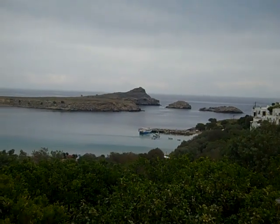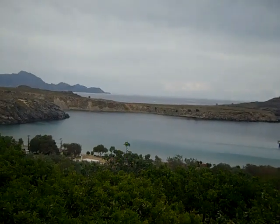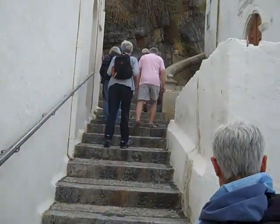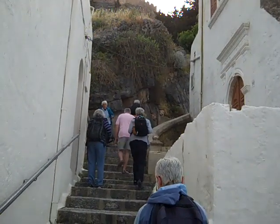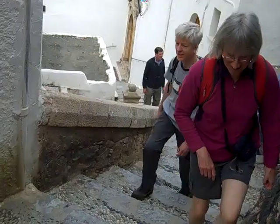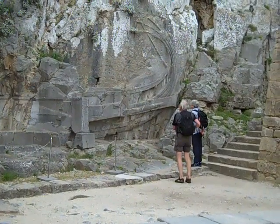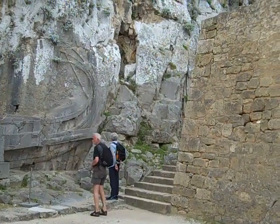It's 3,000, 4,000 years old, this town, originally. Beautiful harbor. Heading up to the Acropolis, 125 meters up. Further up the Acropolis steps, only 120 meters to go, maybe 125. In the way, the memorial to a naval victory over Rhodes, I believe.